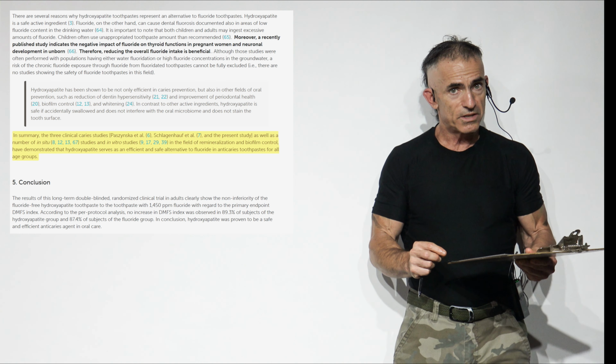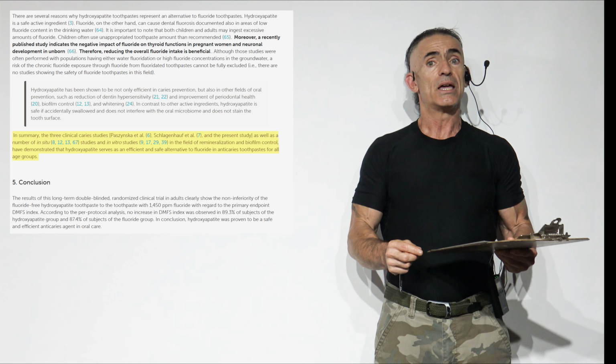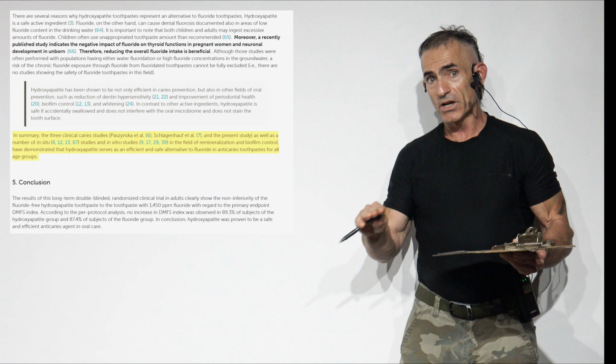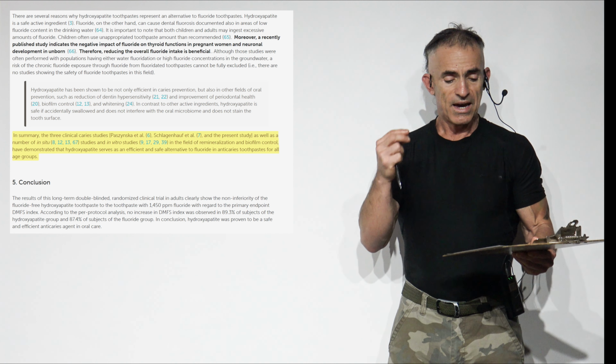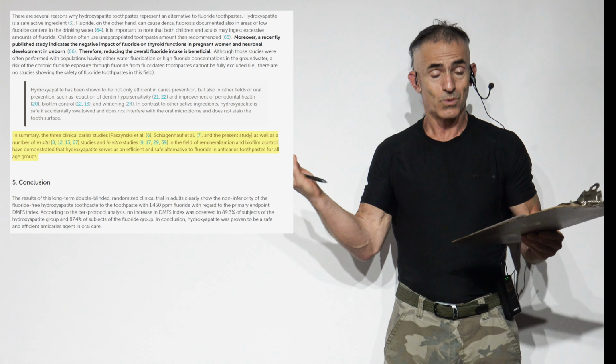Real important words to take away there, because the oral microbiome is shown to be a panacea in regard to maintaining positive health of individuals. So here you have hydroxyapatite does not affect the oral microbiome in a negative way like other elements may. At the same time too, of course, safe if swallowed, and it whitens your teeth.